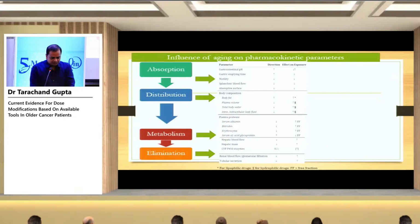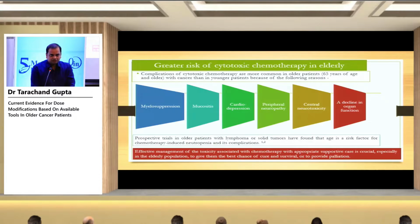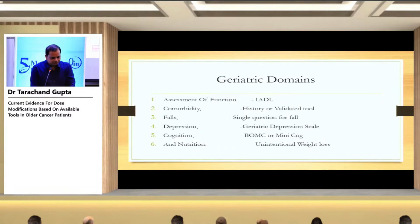So aging causes decreased absorption of the drug. Distribution is also changed according to fat and other factors. Metabolism is decreased, and elimination of the drug is also reduced in the aging population. Because of these factors, elderly patients are at increased risk of myelosuppression, mucositis, cardiac depression, peripheral neuropathy, central toxicity, declining organ function, and so on.